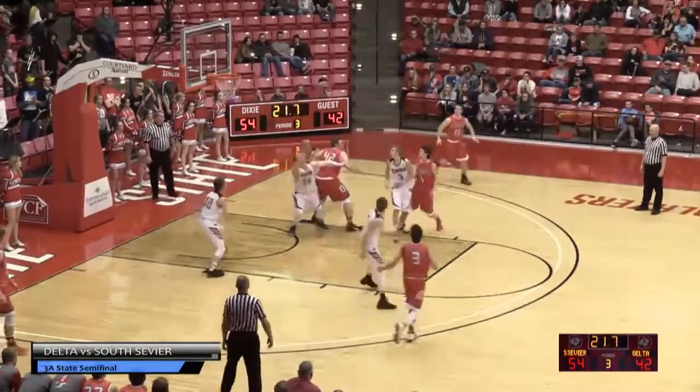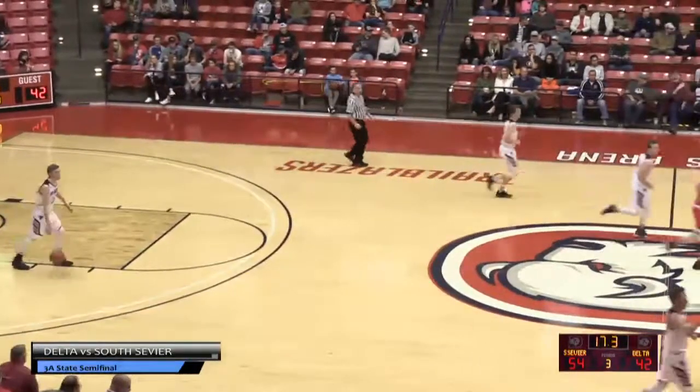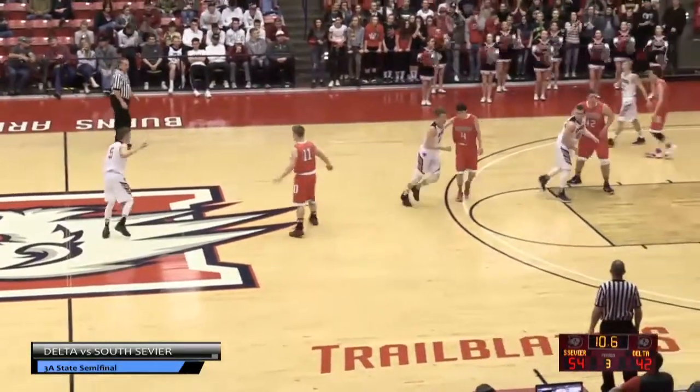Dawson Dutson drives into the lane, blocking the shot by Cates King, picked up by Chisholm. 18 seconds to go in the quarter. 12-point South Sevier lead. They can add to that here to end the quarter as they'll play for the final shot. Yeah, and that's a tough shot to take with 18 seconds to go.